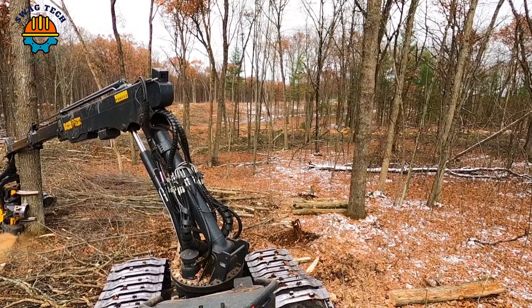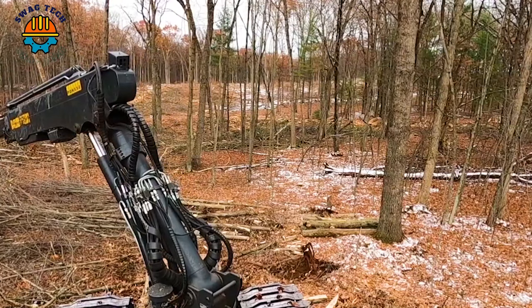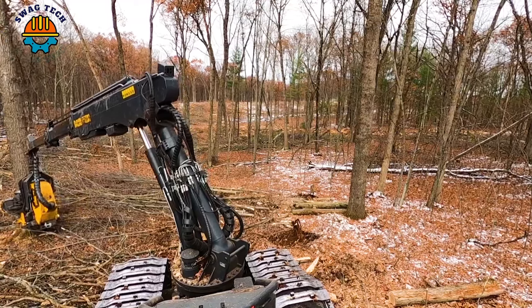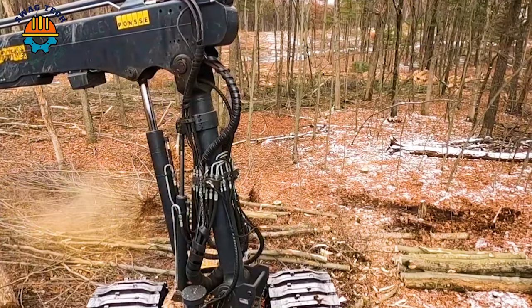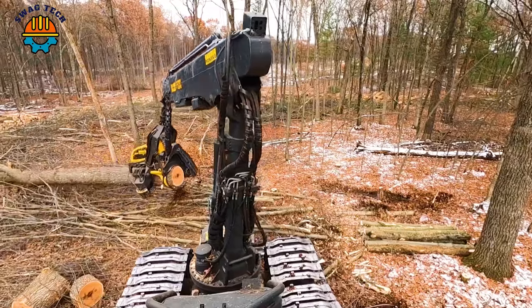With a powerful 286 horsepower engine and impressive lifting capacity, the Ponsse Ergo 8W with a C5H8 harvesting head processes oak wood efficiently, ensuring precise and fast processing of the oak trees.